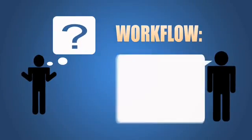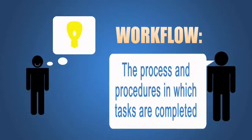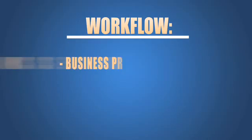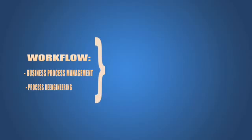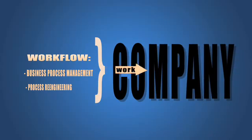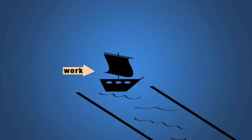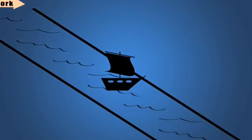Workflow, at its core, simply refers to the process and procedures in which tasks are completed. Often, workflow is used interchangeably with terms like business process management and process reengineering. Essentially, all these terms are concerned with the same thing. They all refer to the way work flows through an organization. Think of work like a boat flowing on a current downstream on its way to some ultimate destination.